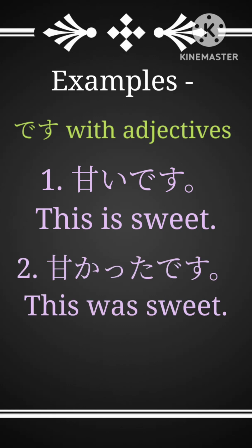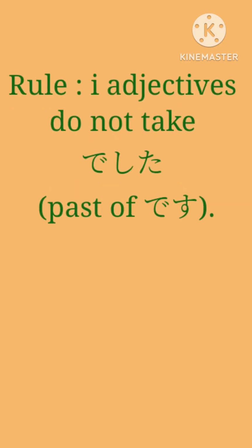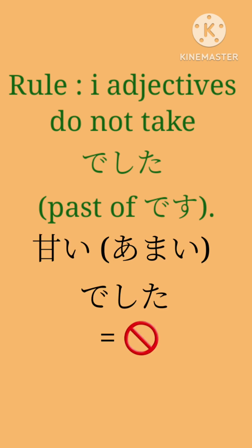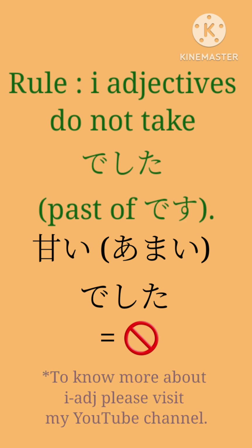甘かったです。 This was sweet. In these examples, you can see that the meaning and tense change depending on the conjugation of the word before desu. This flexibility makes it easier to express yourself in Japanese. One important rule to remember is that e-adjectives do not take deshita directly. For example, e-adjectives plus deshita is grammatically wrong. We will cover more details on the conjugation of desu in another video.